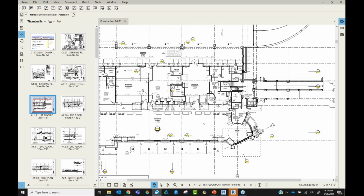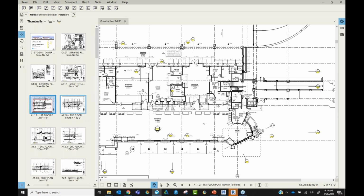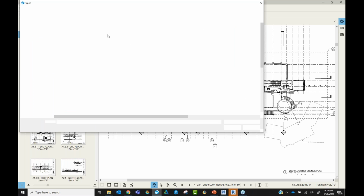And of course, like I said, the basics of drawing management, this is making it easier for a lot of different people, whoever's going to get into this document set, yourself or your other coworkers, just making it easier to navigate through that document. And then of course, making sure that the document's versions are maintained through insert pages, or let's say the other one I needed to talk about was replace pages. So if we did get a revision, so let's say this A1.2 second floor reference plan here, if we did get a revision of this, we could use replace pages to go ahead and find our revision and bring it in.